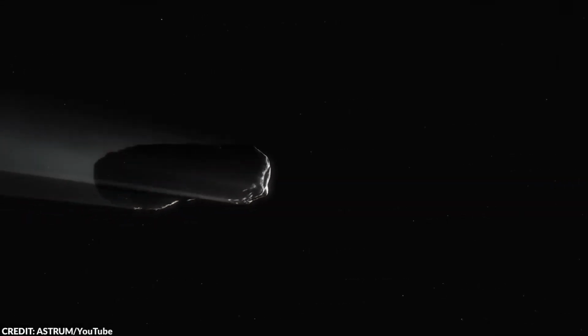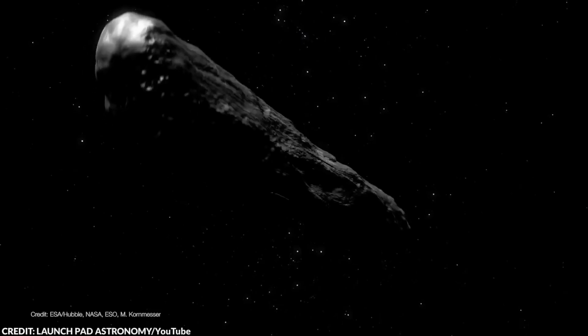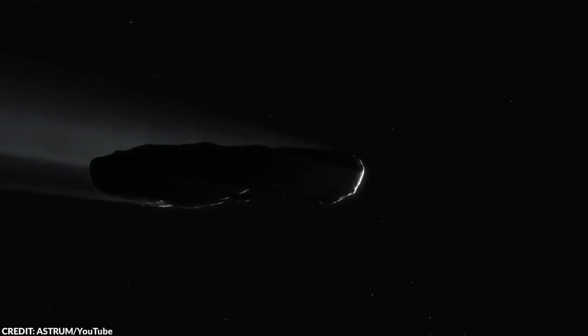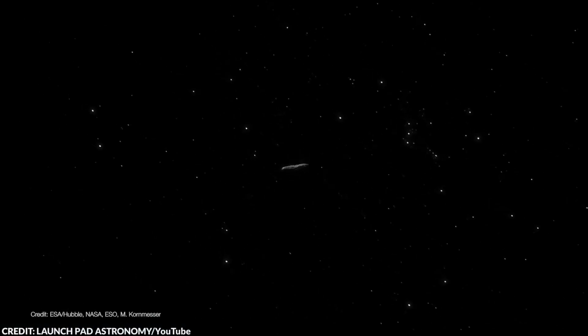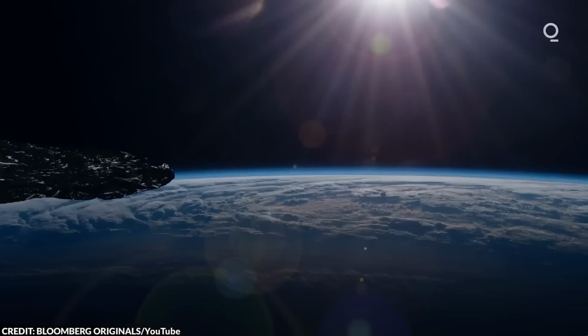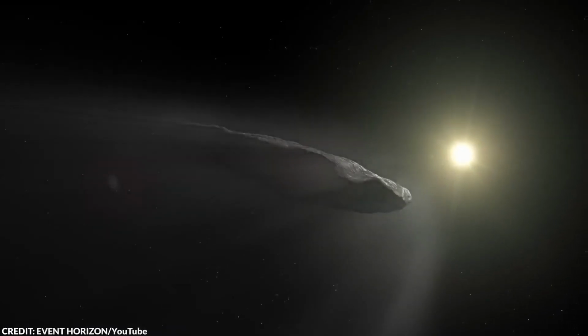The intrigue around ʻOumuamua doesn't stop at its classification. Its physical properties are unlike anything observed in our solar system. This elongated, cigar-shaped object, estimated to be up to a quarter-kilometer long, has an aspect ratio as high as 10:1, which has never been observed among known asteroids and comets before. What's more, its surface is dark red, similar to objects found in the outer solar system, suggesting a composition rich in organic compounds that have been irradiated by cosmic rays for hundreds of millions of years.